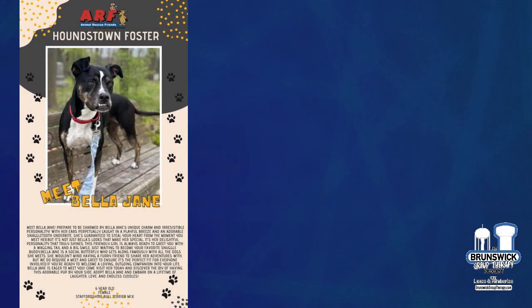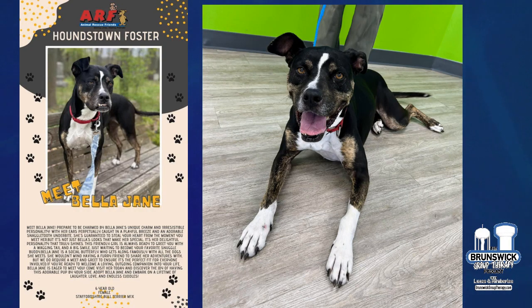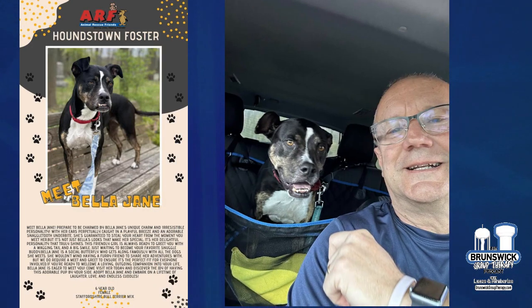Just letting you know that this week we have Bella Jane with us from Berea Animal Rescue. She's a 6-year-old bull terrier mix. She's a sweet girl. She's got an underbite. If you check out the pictures, we have posts both on our Houndstown Brunswick site and on some of the other social sites out there, where you'll see different pictures and video of her interacting with the dogs since she's been here. And she is up for adoption.